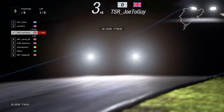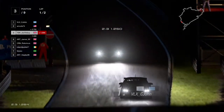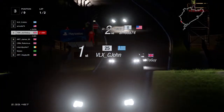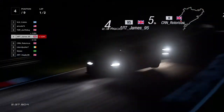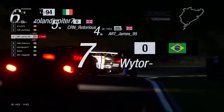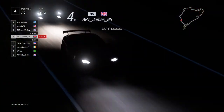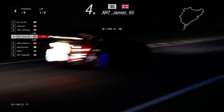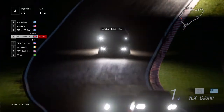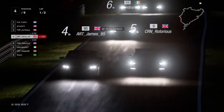Amuda doing a very good job in 2nd. I did mention that they're quite good in race 2s. This seems to be the case. Rotorius all over the back of James. Through Flugplatz they go. Now will Rotorius try something going through Schwendenkreuz? We're about to see. Be extremely risky, but they will have a bit of a slipstream advantage. I think up the road as well. Seeing there's a little bit of some overtaking going off. As there you see 7th.